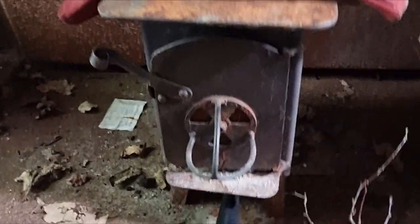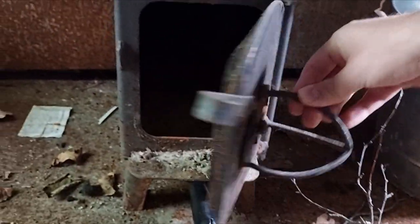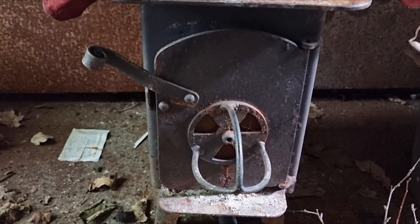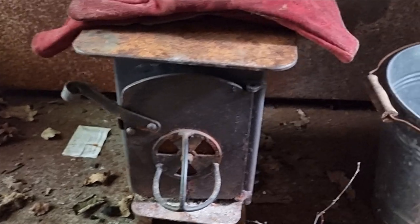There is also a little stove. I can put some wood in and set it on fire and have a little fire tonight if it gets cold. Though I don't know if I actually trust myself lighting a fire in here. Do I trust myself? No.